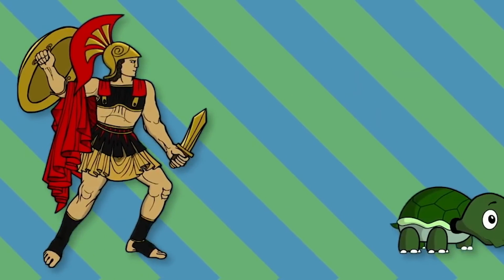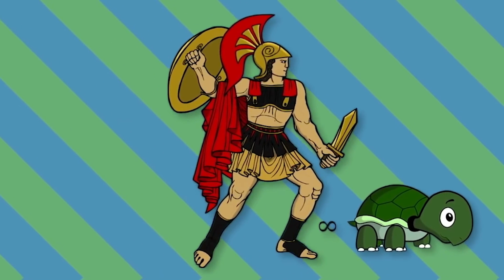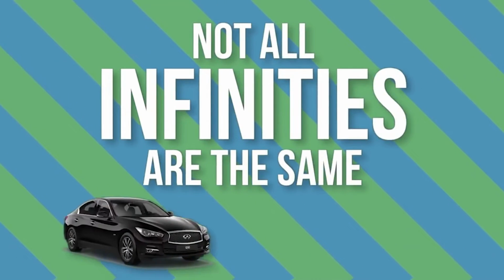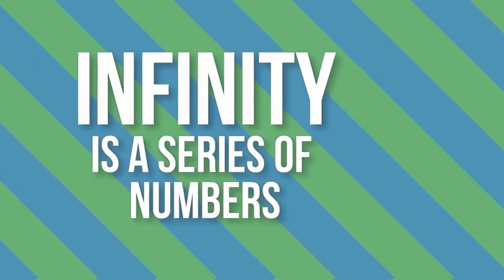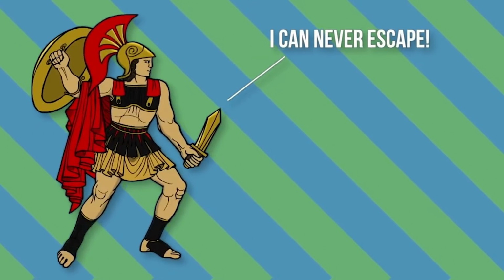The entire paradox is rooted in the idea that there is an infinite number of gaps that Achilles must make up, meaning that he will be infinitely stuck behind the tortoise. The thing is, not all infinities are created alike. Infinity is essentially a series of numbers, and there are two kinds of series: divergent and convergent series. The series presented in the paradox starts with 100, then shrinks to 5, then to 1, then maybe to 1/2, and so on. In this sense, Achilles is engaged in an infinite series.